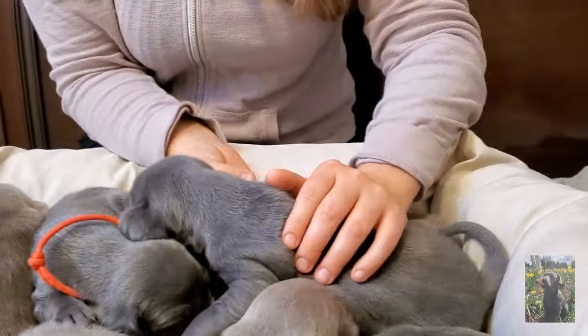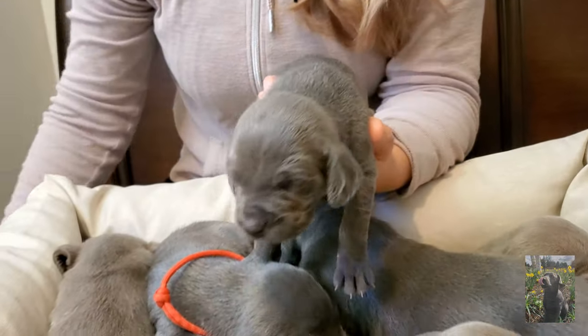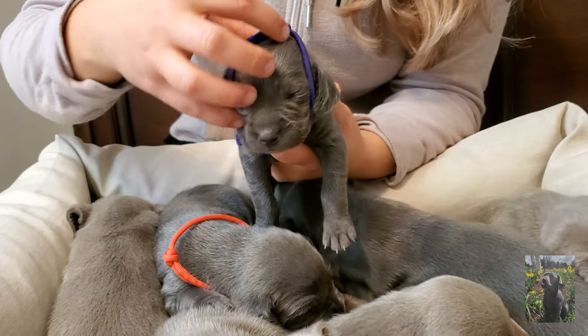This is a boy. The sudden movements they make in their sleep are perfectly normal. It shows that they are developing.